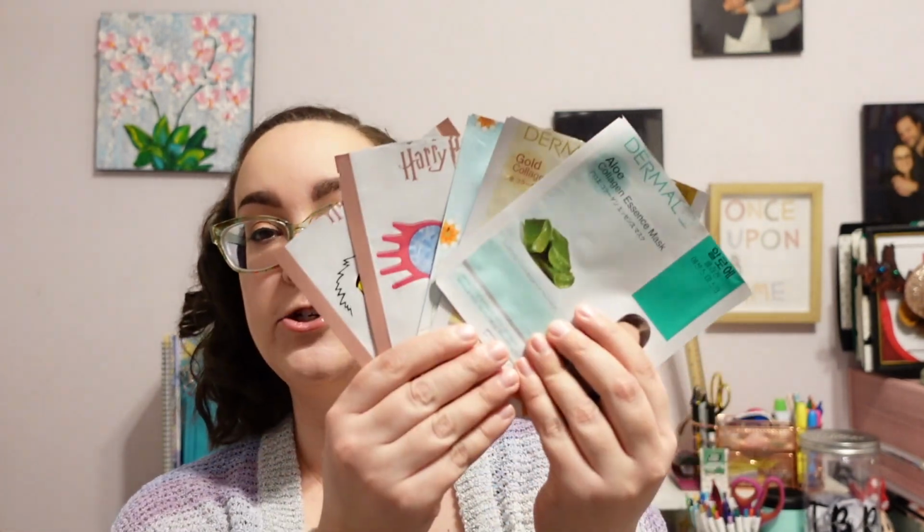And the last item that I have is a bunch of different sheet masks. These were, again, part of my Project Pan. So I did have this Harry Potter pack that came from a friend in the UK. She sent me it in 2018, something like that. And it was just Harry Potter inspired masks from Boots.